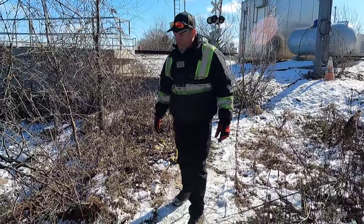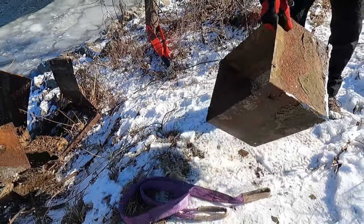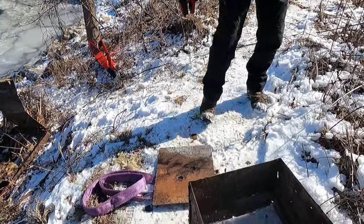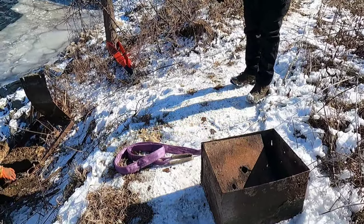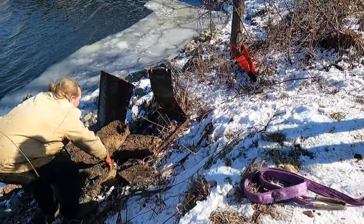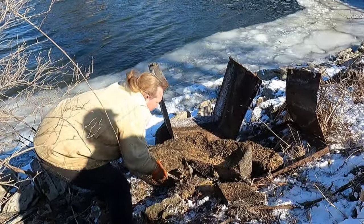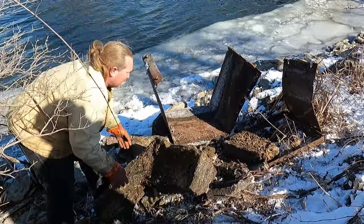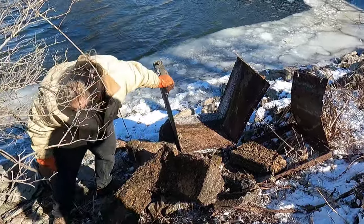Wow, look at the mess. That's one way of getting it out, one piece at a time. Like Johnny Cash built his Cadillac, one piece at a time. All right, is there a bottom to that or no? I don't see one. If there is, it's rotten out.